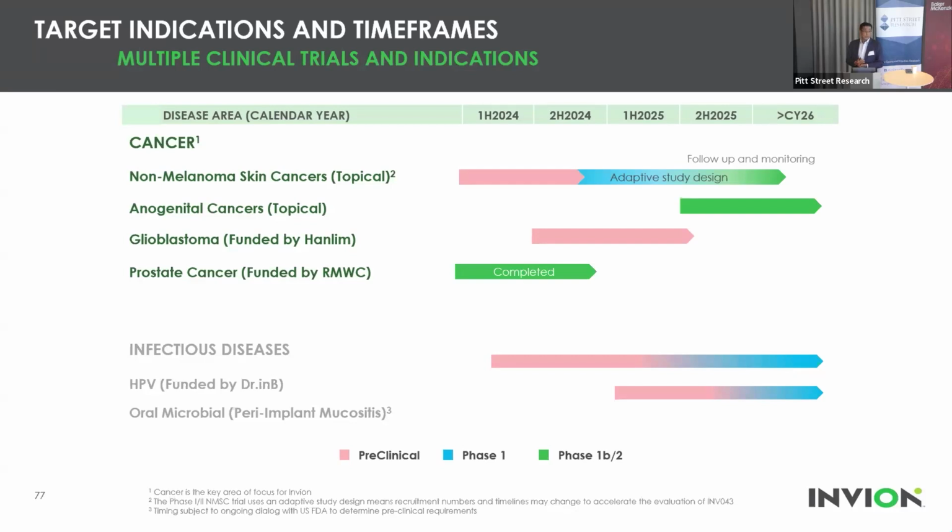That trial, we're looking to start recruiting ideally in the coming month or so, and it's designed as an adaptive trial. So it starts off with the first arm around safety, and the second and third arm is around dose optimization and efficacy. And so we're pretty excited about the potential there. And because we're looking to use the same topical formulation into our anogenital cancer trial, we are ideally looking to leverage the safety data from this trial into potentially a phase 2 trial with an anogenital cancer with Peter Mac.